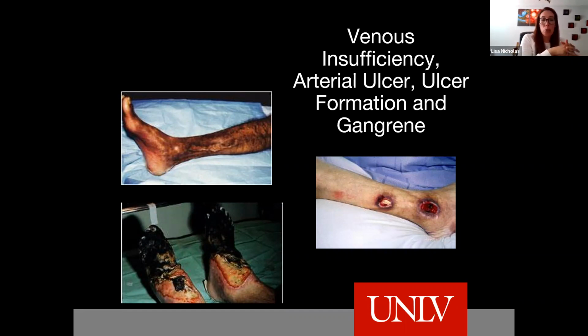Interventions for these would include work to increase venous return to the affected extremity. Okay, so we can do things like compression stockings, avoid prolonged sitting or standing. We want to instruct the patient not to cross their legs. We can elevate their legs to get that venous return. And for interventions for treatment, we can do wound care if they have an ulcer or gangrenous infection. And we want to, of course, do medication or antibiotic therapy. Next.